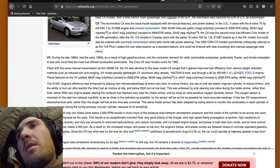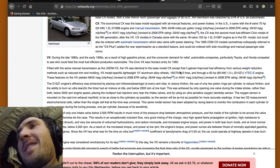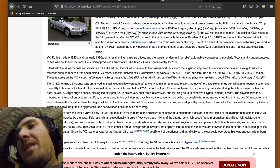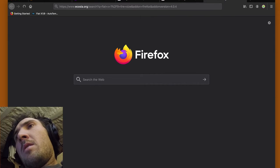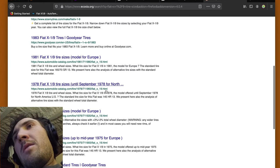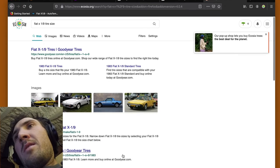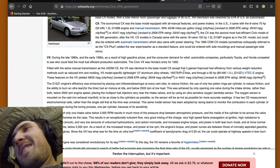First thing you do in a race car, strip out all the interior. VX model specific lightweight 13-inch aluminum alloy wheels. That's pretty cool. 165/70/13 tires. I think that's the exact size that fits a Fiat X1/9. That's crazy. Of course, it won't tell you anywhere what the tire size is for a Fiat X1/9. You can't find that information easily. 165/70/13. That's crazy. That's so funny.